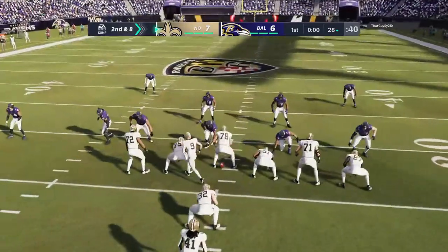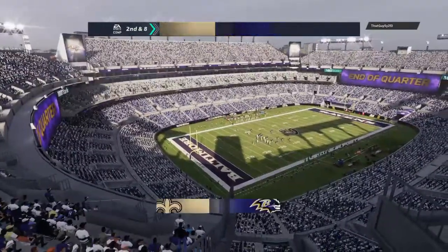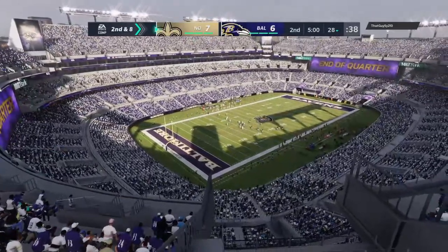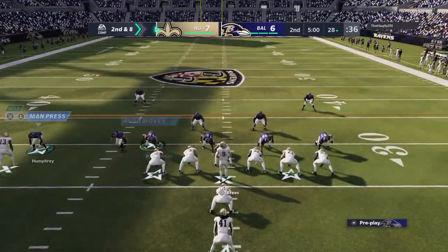It's 2nd and 8 at the 28. After one, a one-point game, 7-6. With the score, Saints 7, Ravens 6.